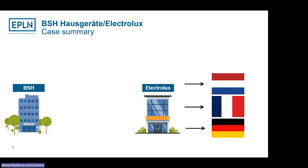And Electrolux, the defendant, argued that the patents were invalid and that the court had no jurisdiction, as Article 24 of the Brussels regulation meant that if invalidity was raised, the court had no jurisdiction for the infringement.